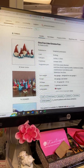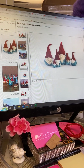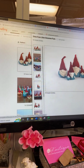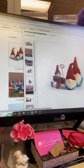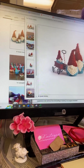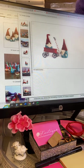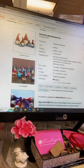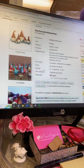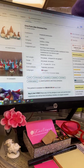Then, we are talking about festive yarn, so how could you not make adorable gnome fun stuffies? I'm not going to try to say that again. I concentrated to say that correctly. Look at this, it's a little tiny red wagon. Those are very cute. And they'd be fun with little sparklies. Right? And these are what you use up your leftovers on, because 11 to 41 yards. So you make yourself a Santa hat and then make a gnome out of the leftovers. Yeah.